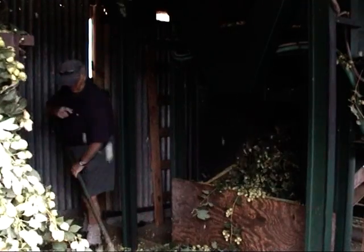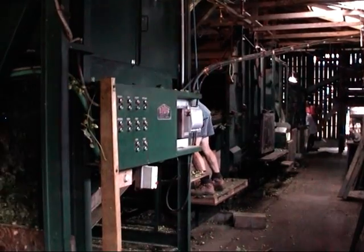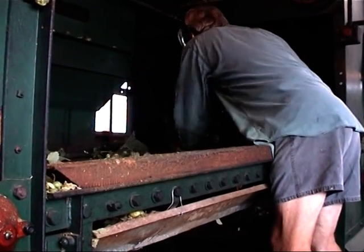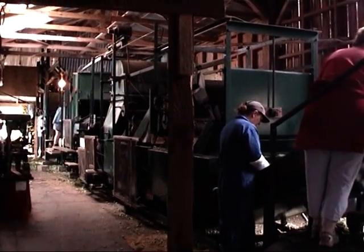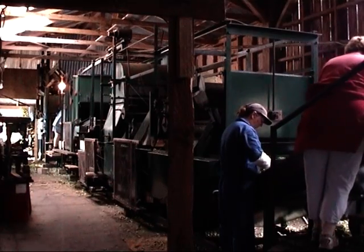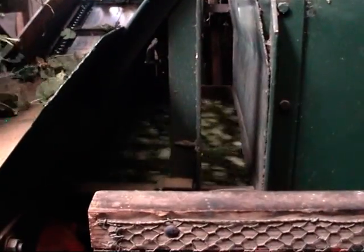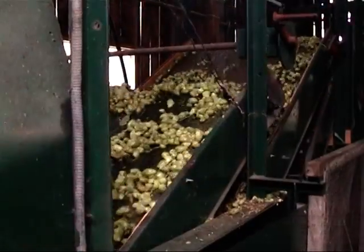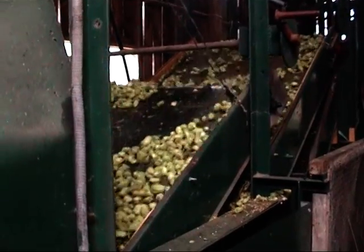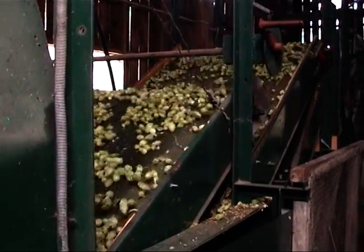Here we like to employ about a dozen staff to operate properly. We like to employ sort of semi-retired, retired guys. They're reliable, better than young fellas, and they don't wreck our gear. We've got to get down to at least 2% of rubbish only, which is pretty easy to achieve on these machines now.